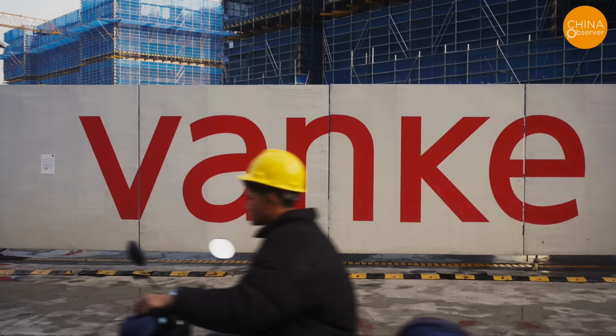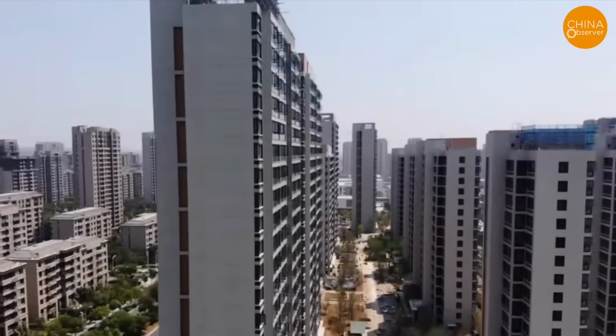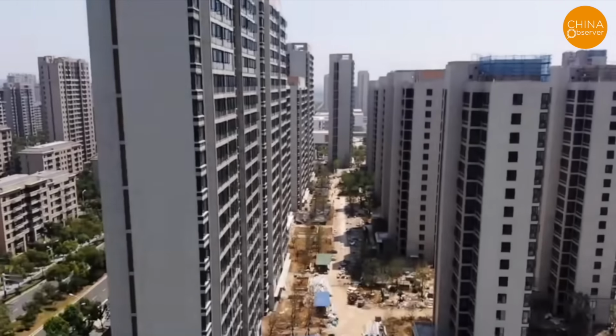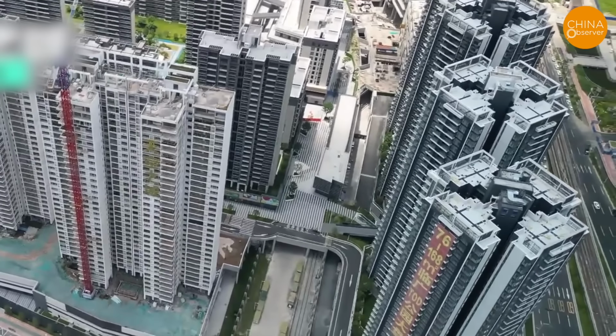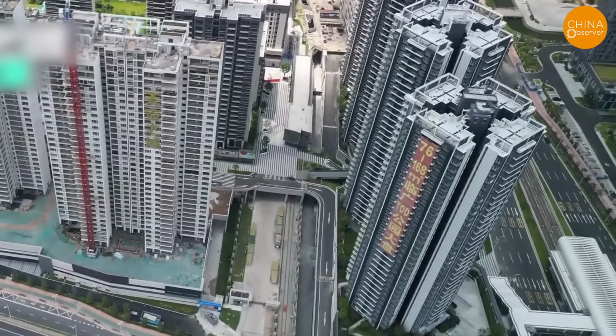The years 2020 and 2021 were periods of significant expansion for Vanke, with the company ranking among the top 3 in land acquisitions for 2 consecutive years. However, this was followed by a peak in housing prices. Acquiring land at the market peak and selling homes at the market low is a recipe for losses.